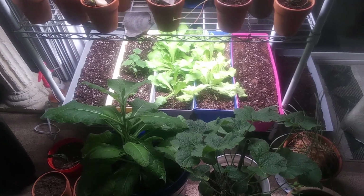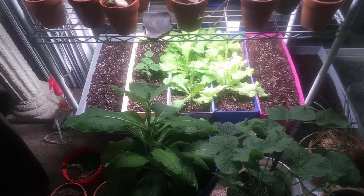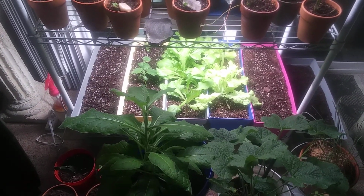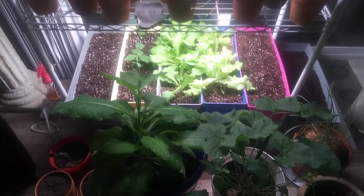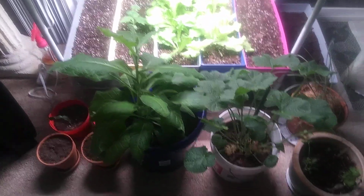All right, so an indoor garden update, Christmas Day. I haven't done anything in a while. A lot of things aren't growing now, and I'll explain when I get to it. Here's just some plants that keep growing and growing and growing. They're in front getting some light.